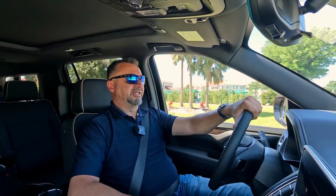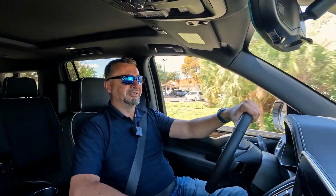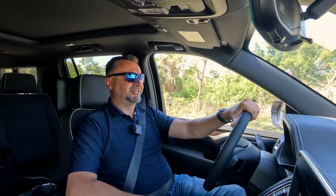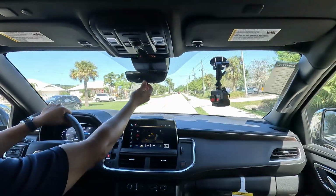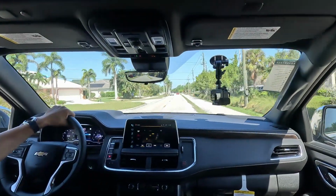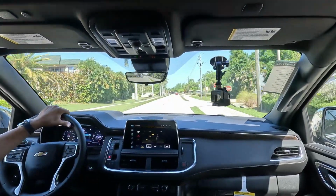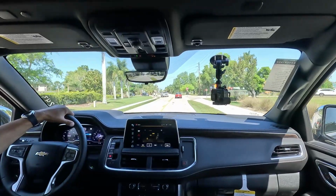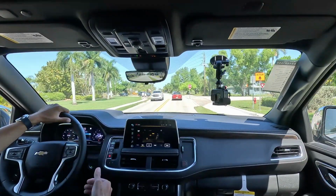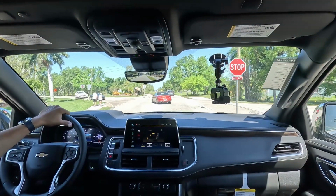Nice and smooth acceleration. You sit up a lot higher than most of the SUVs, so it feels like you're on top of the world. I'm gonna turn on this digital mirror because all I see is this big tunnel behind me. That's how long this vehicle is. All right, if we hit the brakes, it stops. Yes, it takes a slight dip, not bad at all.